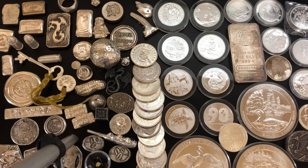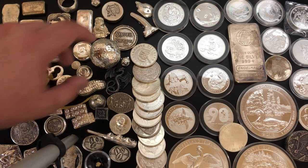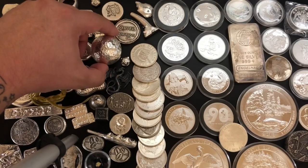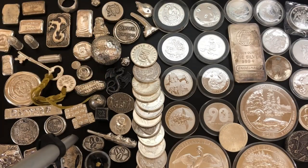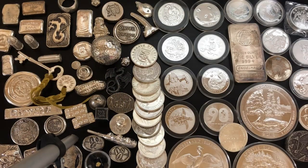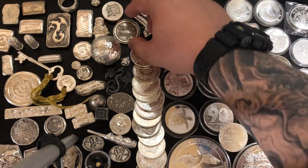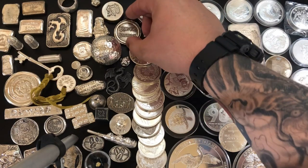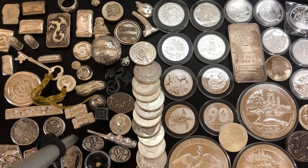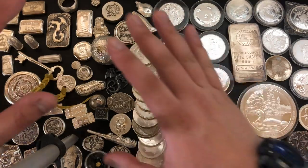I am a silver pourer. I like to make my own silver art. This was my first ever silver golf ball I made. Love that thing. Let's see, what else? We got some really cool stuff from different pourers in the silver community. We have my old silver Baggins rounds. Look at that. Crazy. One there and one there. So we got both varieties. Just a lot of really cool stuff as far as poured silver goes.